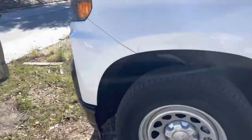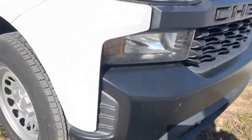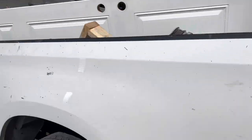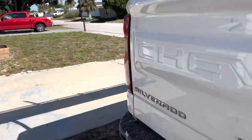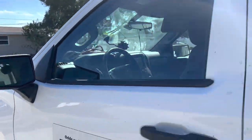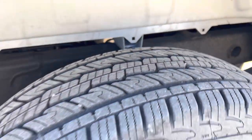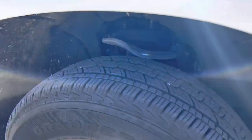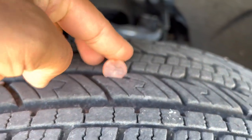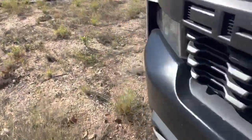Front bumper. Okay, mirrors. Got the mirrors. Go on the opposite side. There's a mirror right there. Tires. Check the threads. Look at that. They're brand new tires, all the way around. Plenty of tread. They want to see the penny head. Good, you can see. Opposite side.